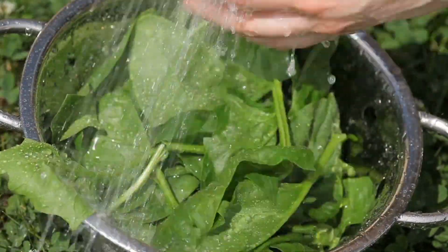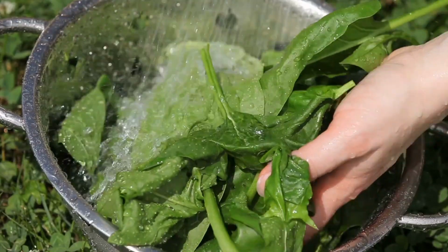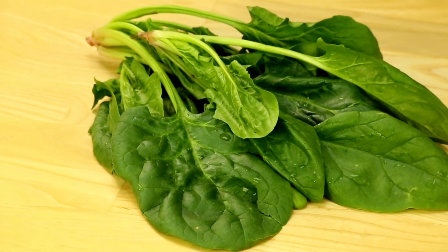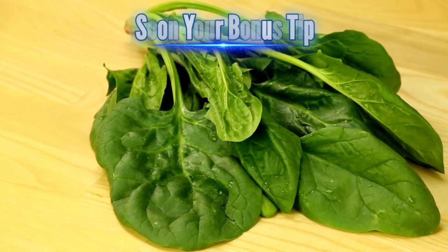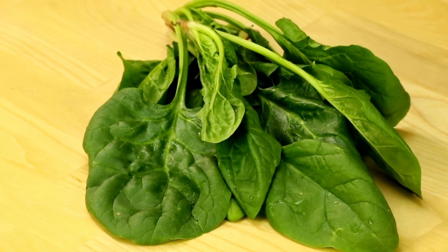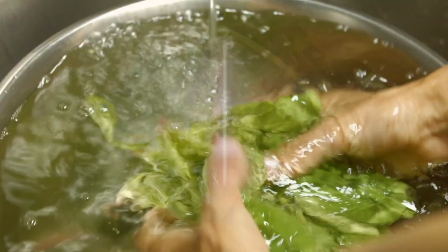Spinach also contains high levels of chlorophyll, which has been shown to bind to carcinogenic substances in the body, such as heterocyclic amines produced when grilling meats, and prevent them from being absorbed into the bloodstream. The folate in spinach also plays a role in DNA repair and replication, which is vital for preventing the mutations that lead to cancer. How to prepare.